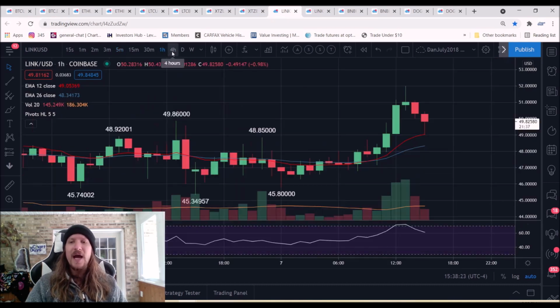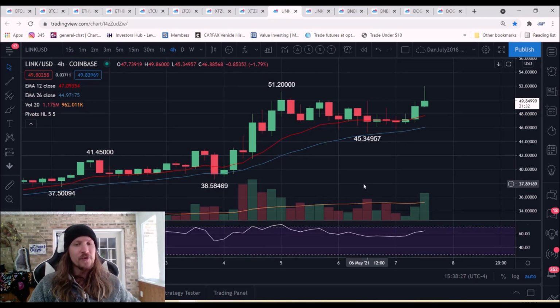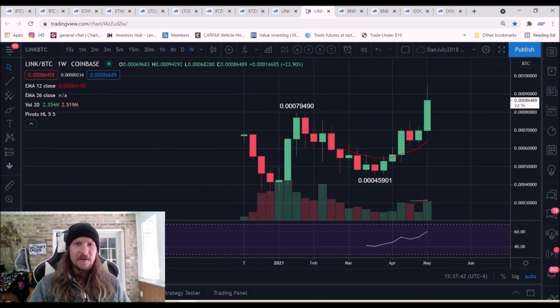The hourly uptrend is our guide. When we lose the hourly high or lows, 45.34 is the most important support level in the midterm.